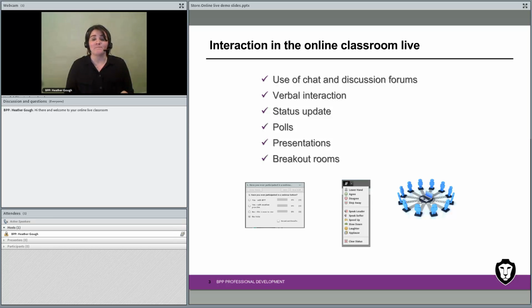and we can see each other and chat to each other just like we would in a face-to-face environment. Status updates are quite nice, so if you have a little look at the attendee box at the bottom of the screen, you'll see next to my name, my hand going up and down. As a presenter, if I wanted to do a quick temperature check, I can ask you for instant feedback, whether you agree with a particular statement or whether the speed is quite right. It's a really quick way for us to get a sense check on where the session is at.